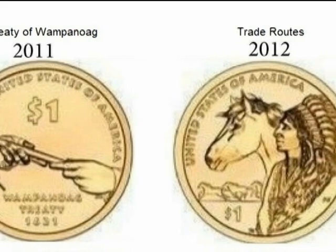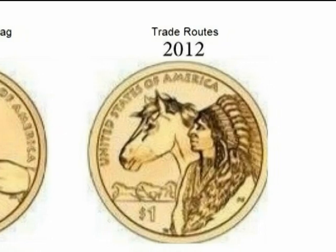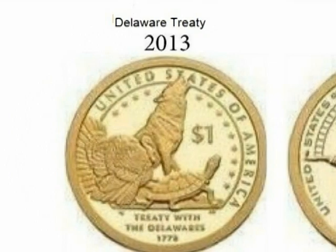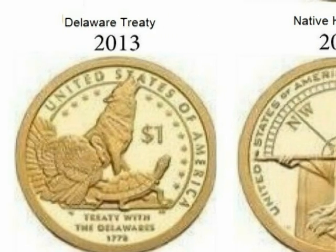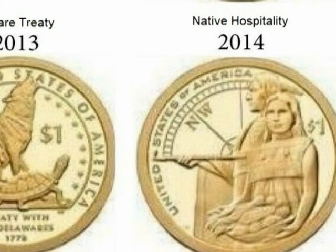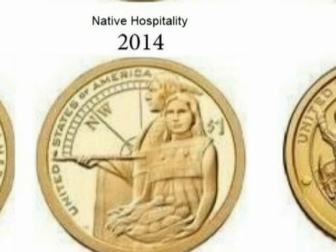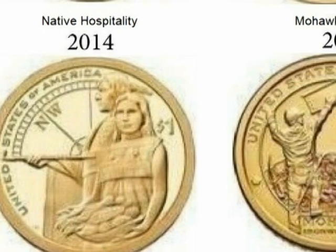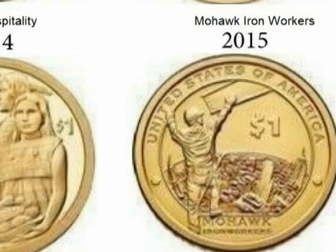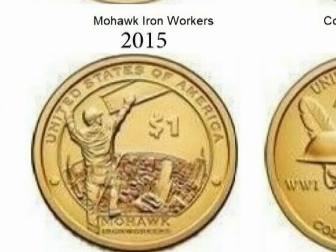The program requires that the reverse of the dollar depict a new design every year. In order to determine which design to depict on the coins, officials from the United States Senate Committee on Indian Affairs, the Native American Caucus, and the National Congress of American Indians, the consulting organizations for the program, appoint a liaison to the United States Mint. Between 12 and 15 themes are selected after consultation with the National Museum of the American Indian and the Smithsonian Institution. At this point, the consulting organizations supply the Mint with written comments regarding the themes.